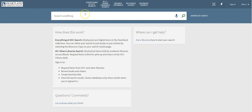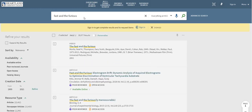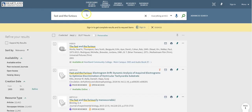So how do we find books or DVDs? Using the search bar above, searching Fast and the Furious, you'll notice, I want to point this out, there's a yellow band that says sign in to get complete results and to request items. If you're just doing a real quick search, you probably don't need to click that, but I would suggest if you wanted to, in order to request something or to make sure that you're getting all the search results, you'll need to sign in.